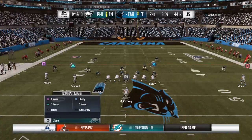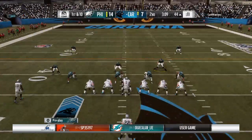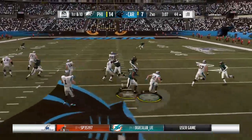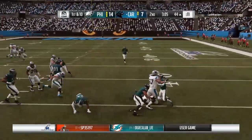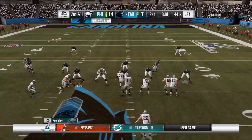All right, here we go. Blue 90. Blue 90. Pitching it out to McCaffrey. And he got blown up. Losing yardage on the play back at the 44.